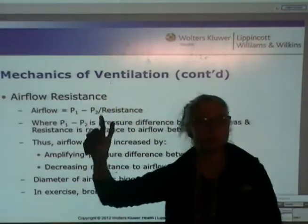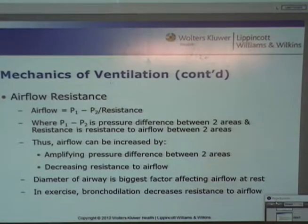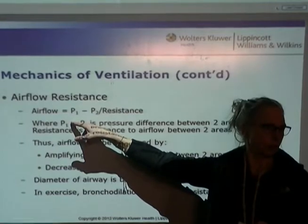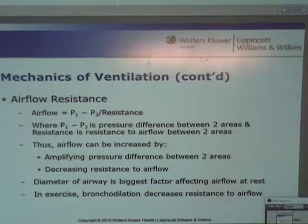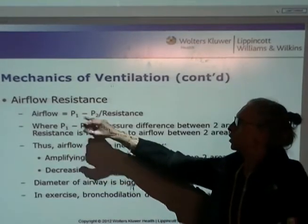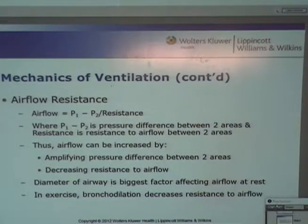About lumping these two chapters together is that what occurs in the respiratory system is basically exactly the same as what occurs in the previous chapter, except instead of blood flow, we have airflow. The rules and the equations are exactly the same, so you don't have to learn two separate sets of information here. Airflow is the change in pressure over the resistance to the flow, just like blood flow was the change in pressure over the resistance to the blood flow.